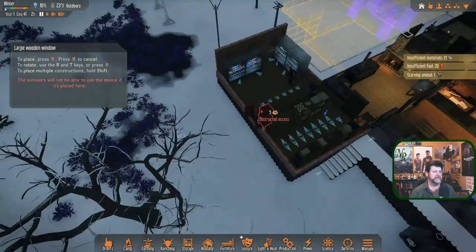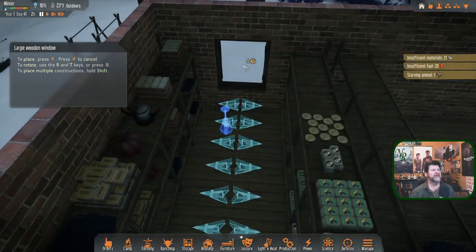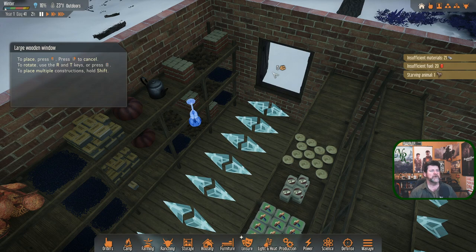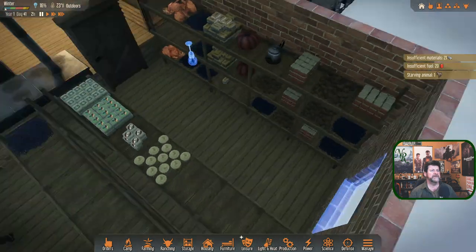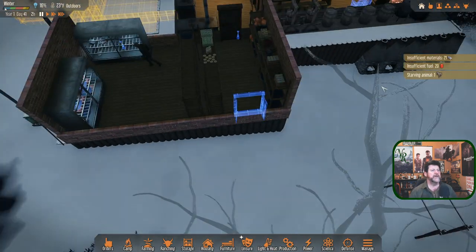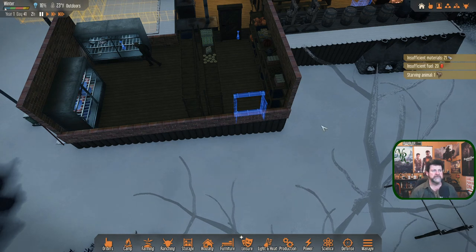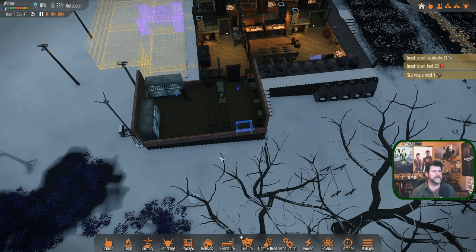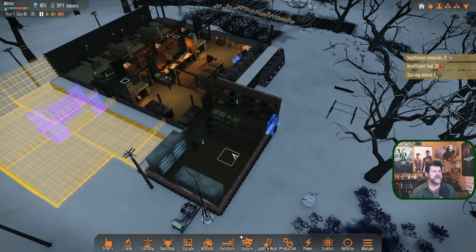Boy, it's hard to tell. Let me flip around this way. Right there, and I want the shutters outward. Looks like that's it. So if I do that, now we can see it. Yeah, so we'll put that in and we'll play with it. Hopefully I remember the next night, the night after this, and we'll see how the temperature goes up and down with the outside.